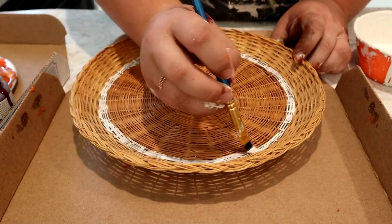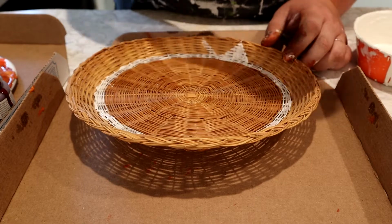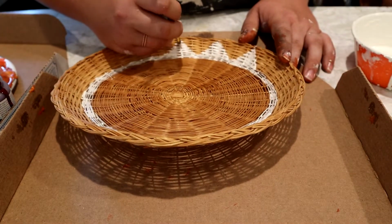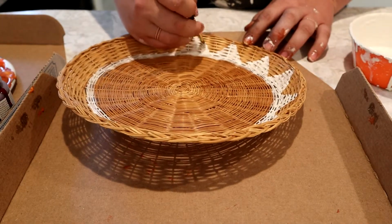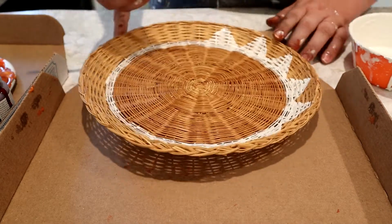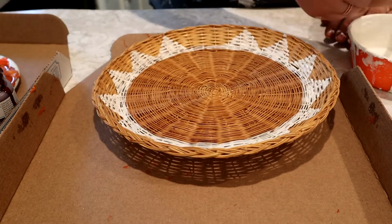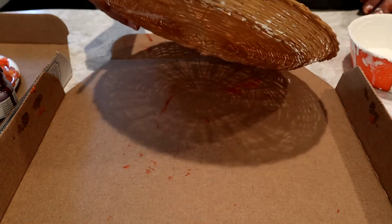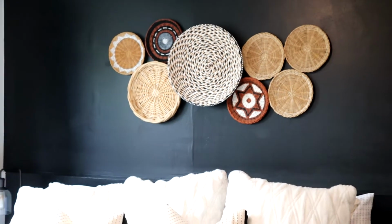This one, I'm just putting some little starbursts, little triangles around the edge. This was super easy, but really added a lot more character to these baskets, especially since I had so many that were just the same. So there we have that, and then we hung them all up, arranged.